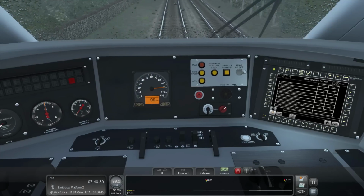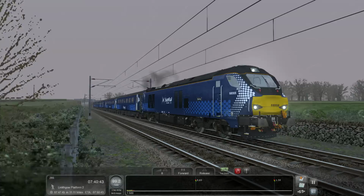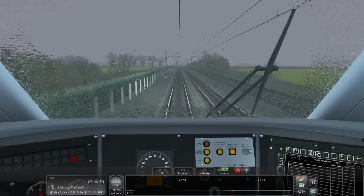Headlight dimmer. Can I play with the headlight dimmer? Oh, I can. I can choose different headlight dims. Does it make any difference? I have absolutely no idea.